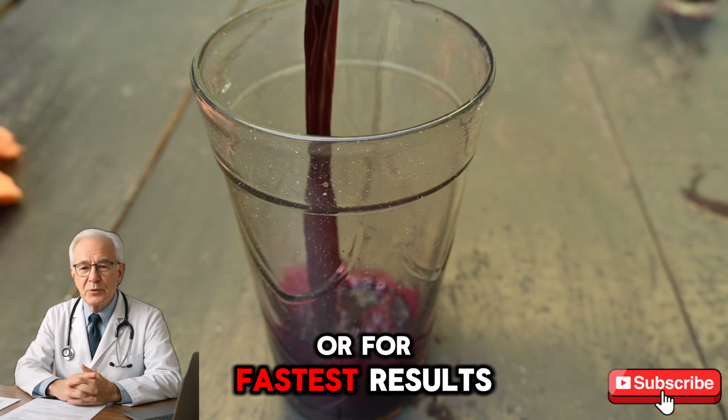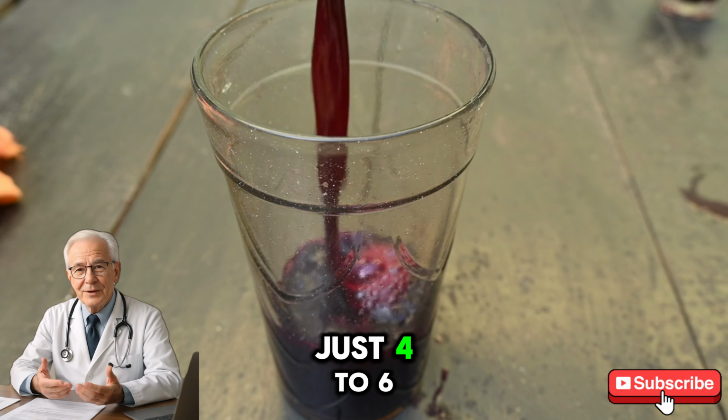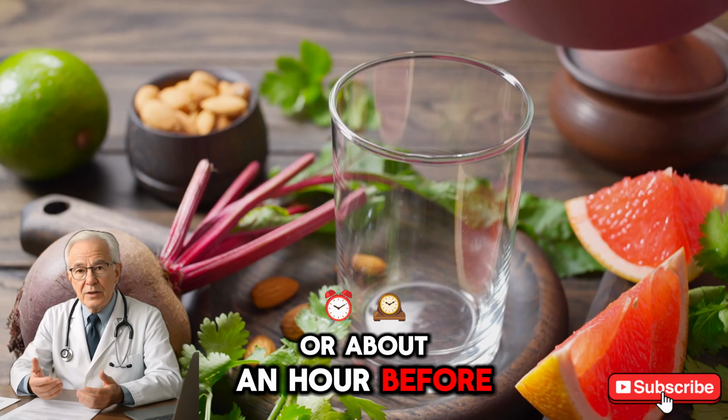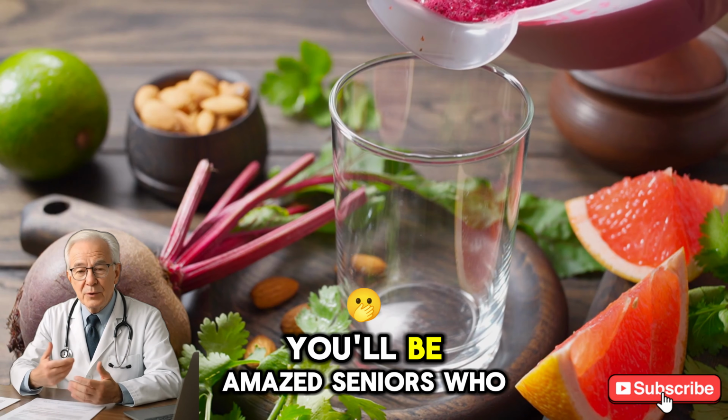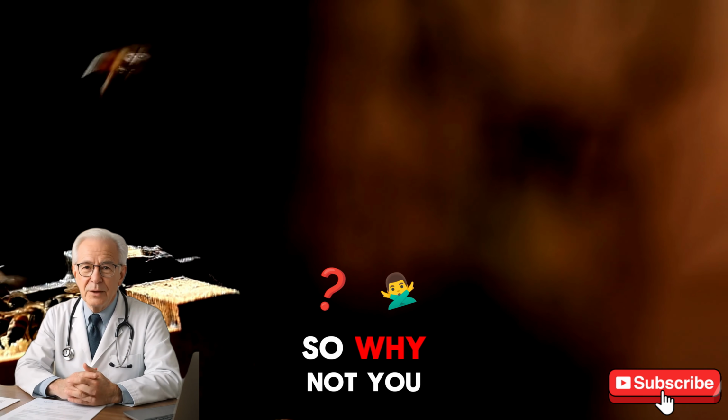Or, for fastest results, drink pure unsweetened beetroot juice, just 4 to 6 ounces on an empty stomach in the morning or about an hour before a walk. You'll be amazed. Seniors who try this often report legs that feel lighter, movements that feel smoother, a walk that feels less like effort, more like motion. Even professional athletes drink beet juice before a competition, not for energy, but for circulation. So why not you?